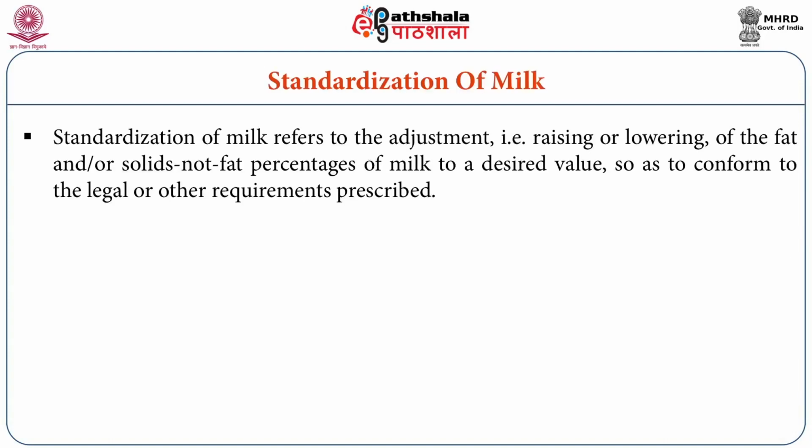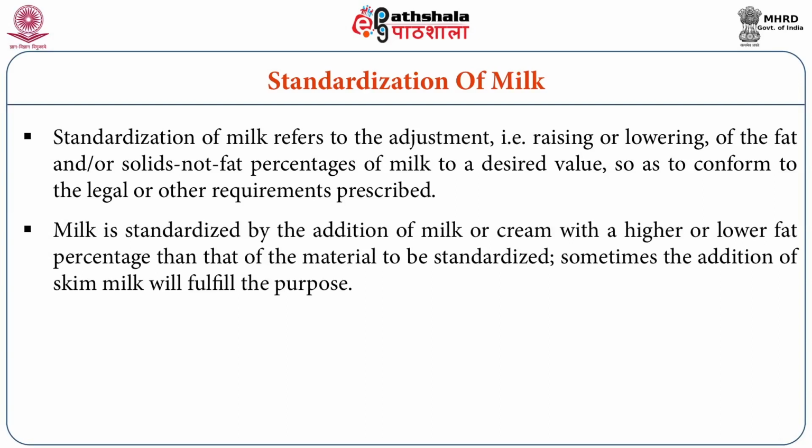Then next is standardization of milk. Standardization of milk refers to the adjustment, that is, either raising or lowering of fat content or SNF content or both of milk to a desired value so as to conform to the legal or other requirements prescribed. Milk is standardized by the addition of milk or cream with a higher or lower fat percentage than that of the material to be standardized. Sometimes the addition of skim milk will fulfill the purpose.